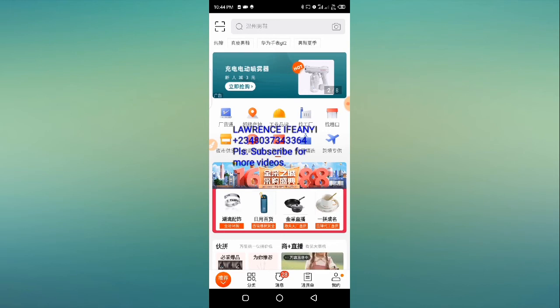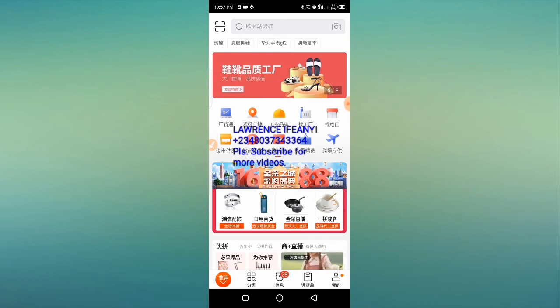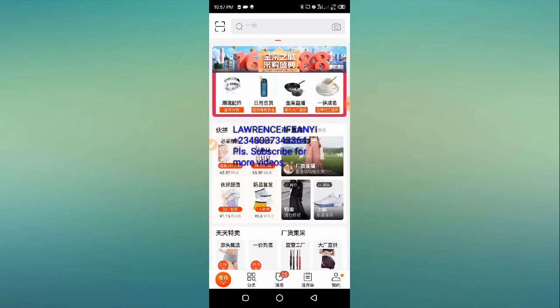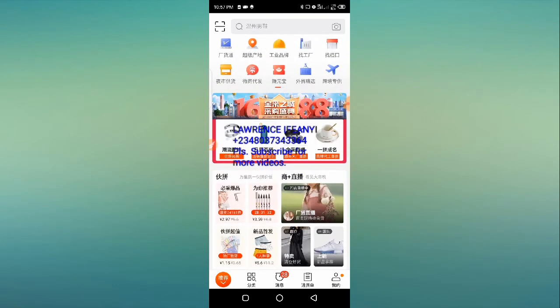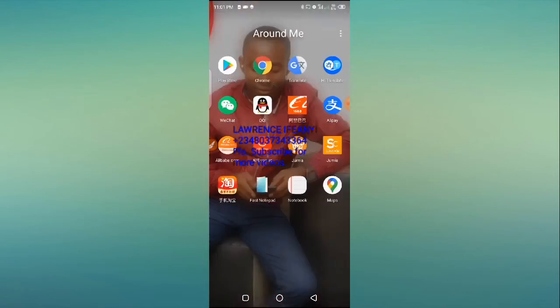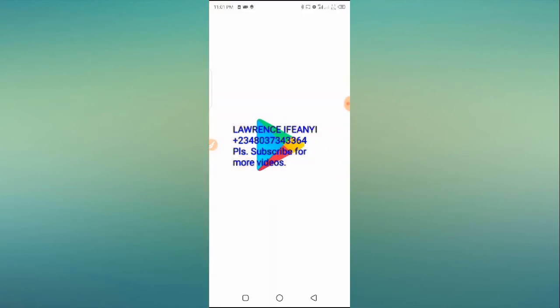Okay, now I've rightly listed the software. One, Google Chrome. Let me explain these one after the other. I listed Google Chrome, Translator, WeChat, and Alipay. I'll be showing you one by one from my phone. Let me open the Play Store. You need to install these from your Play Store if they are not in your phone.